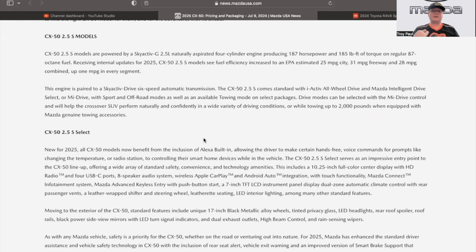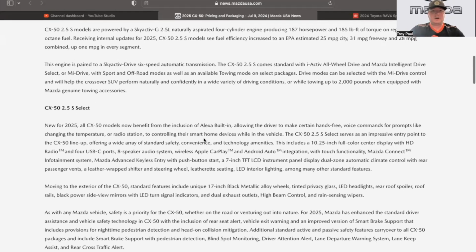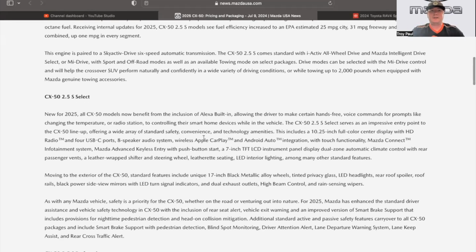So three different engine setups here. You have a 2.5 liter naturally aspirated 4-cylinder. You have the turbocharged 2.5 liter Skyactiv engine. Plus, you have this Toyota Synergy hybrid system that also has a 2.5 liter Atkinson cycle 4-cylinder engine. But let's go down. Let's just talk about the CX-50 and the regular gas trim. Let's start off with the S Select here.